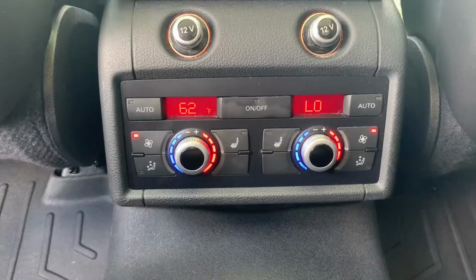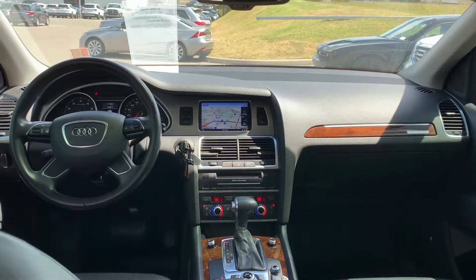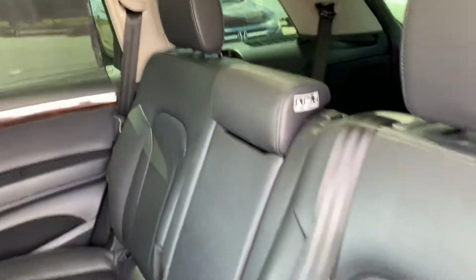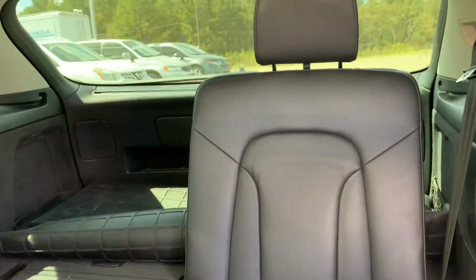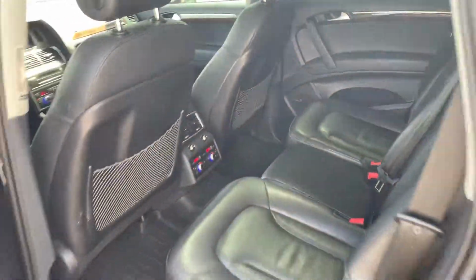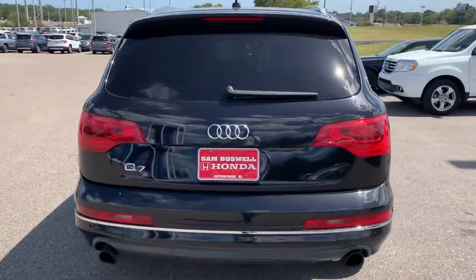Your rear climate control and heated seats. Gain access into the third row. The vehicle does feature a backup camera as well as a power liftgate.